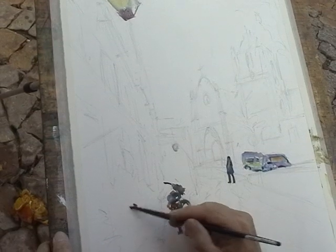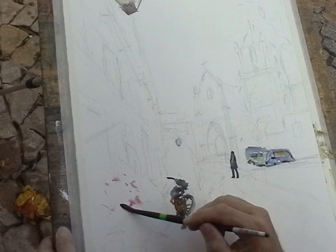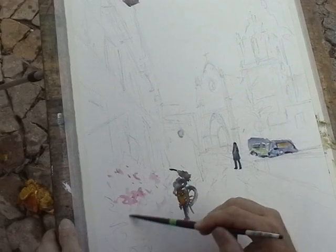These pinks here are going to be needed. We'll look at those now before I start painting in the foliage on there. A little bit too strong, thin them down a bit. Put our bright colours in, our light and bright colours in first.